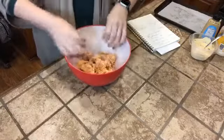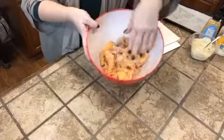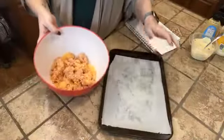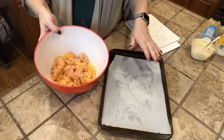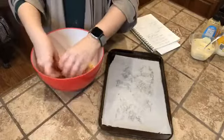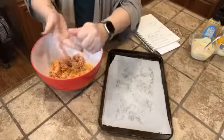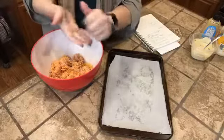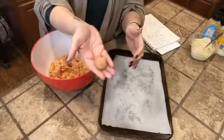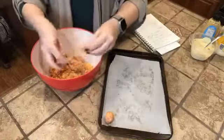All right, so we're good and mixed. You see, it just looks like a coarse dough. So now you're going to take a lightly sprayed pan, or in this case, I've got parchment paper here, and you're just going to pinch out just a little bit. Now, you don't want to make them too big because they won't cook all the way through. So I just make little 1-inch balls, and just that fast, you can roll them out.